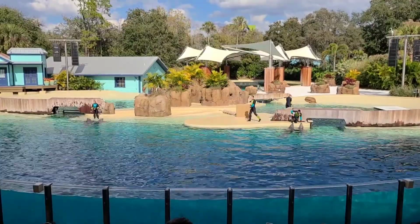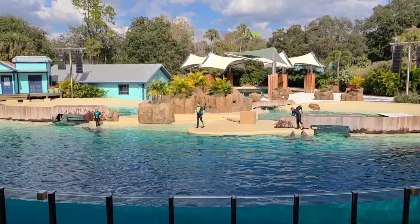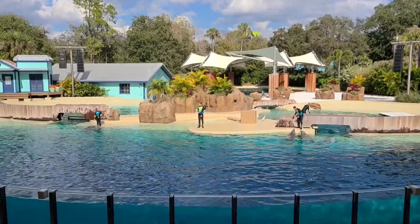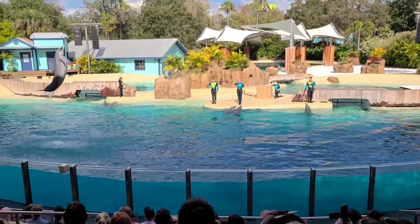So dolphins will use that blowhole on top of their head to communicate with other members of their pod. And these animals have to swim really fast in order to hunt down their prey, which consists of fish, squid, and the occasional crustacean. To catch that food, as we'll see right here on the far side.